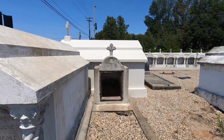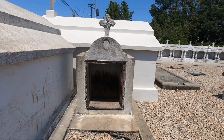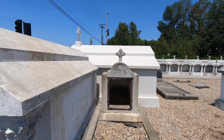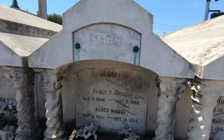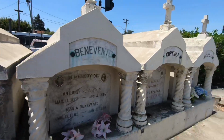That right there, I don't know what that's about. It looks like it had some kind of maybe a little display case or a cubby in it. Looks like it was kind of damaged or vandalized. Like I said, we got rows and rows of these types in here. These are single occupants. Oh no, they're double. Looks like they just don't have the side by side like the other ones did.